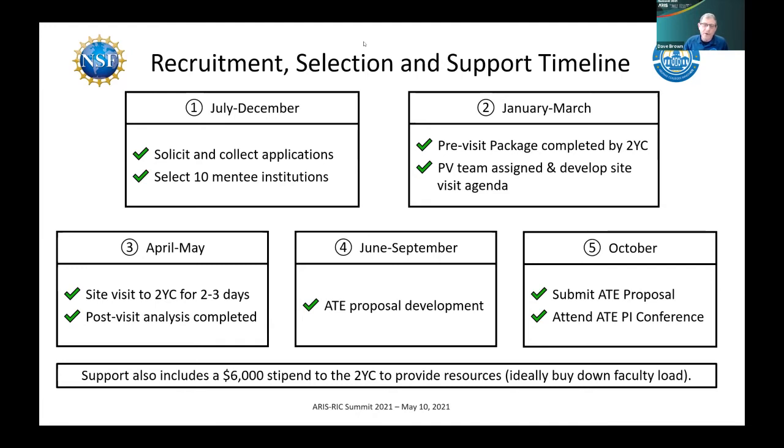We let them do what they want with it, but we encourage them to give strong consideration to buying down a faculty member's or faculty members' load or loads to allow them time to work on the proposal. When you do surveys, typically the second highest barrier is having the time to do these things, because as we know, two-year college faculty members have very busy lives with their heavy teaching loads and other demands, and no TAs to do grading or prep or anything like that. So having the time to work on proposals is really critical.